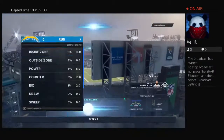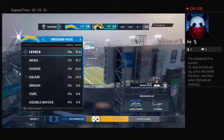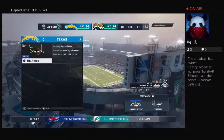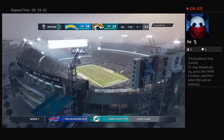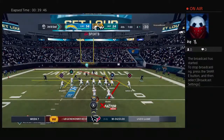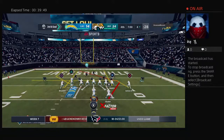And they won't be able to run another play. Time has expired on this 3rd quarter. You're watching the NFL on EA Sports. Well, they'd really like to make the short field pay off. We'll see if they can, but this is 3rd and goal.